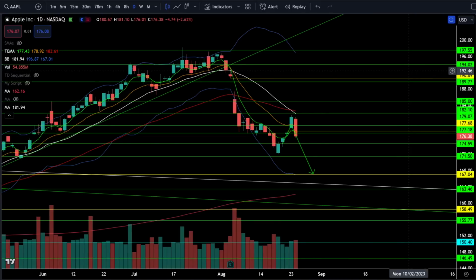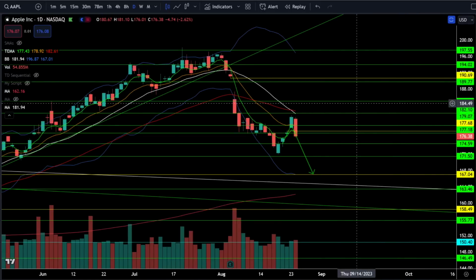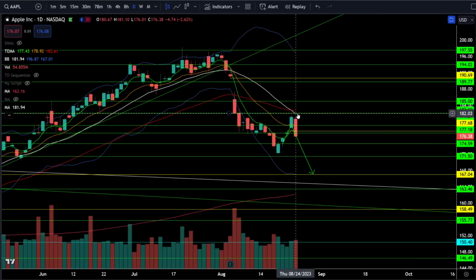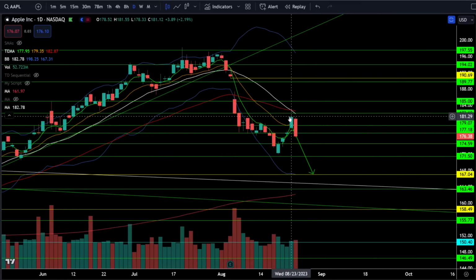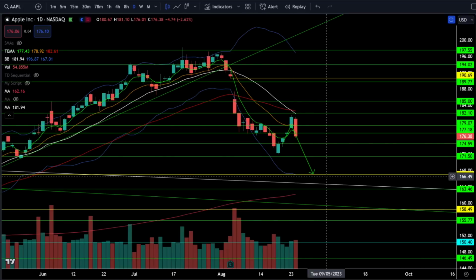On Apple stock, we were down 2.62% today, and Apple is starting to pivot below that negatively sloping 50 EMA and 20 period moving average of resistance right around 182. And we did fill the gap just above 177, so it is possible that Apple is getting rejected from 182 and trending lower to fill the gap at 167.